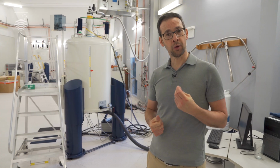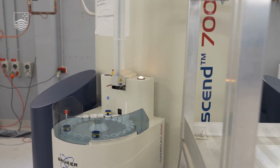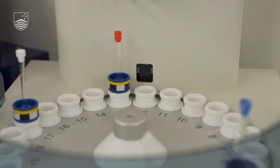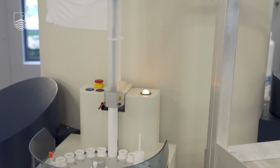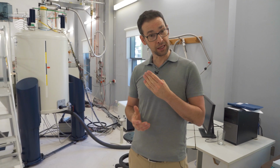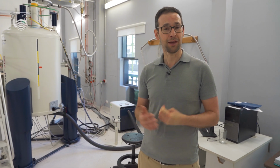occur. I guess the number one use of NMR spectroscopy here at the RSC is for structure elucidation. So research groups will generally be synthesizing various organic, inorganic, organometallic compounds for specific research projects. And when they want to know, have they made what they intend to make, NMR spectroscopy is one of the go-to tools to confirm that you have made what you're hoping to make.